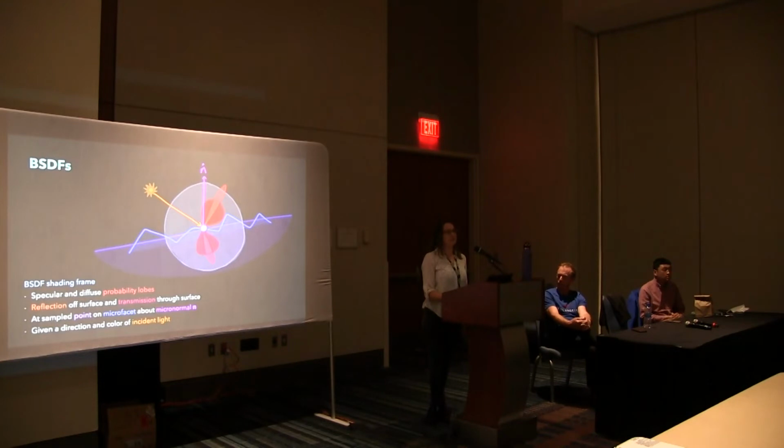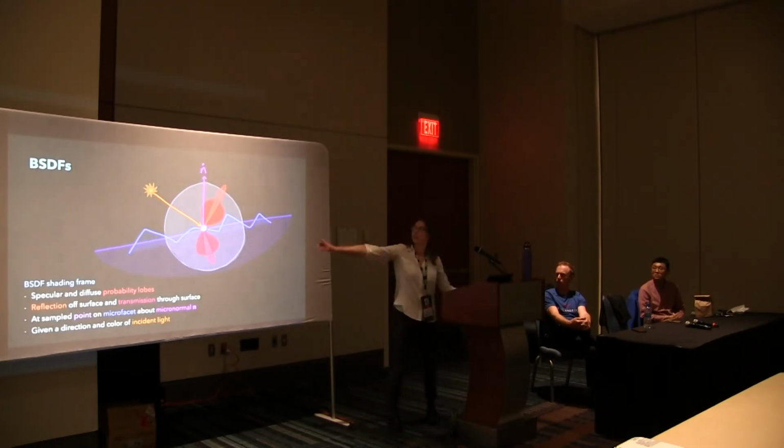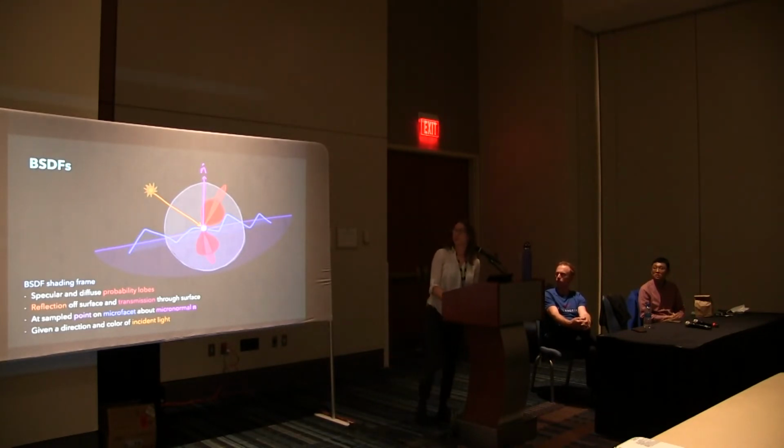So here's a diagram showing what that BSDF function models. We have some incoming light, in respect to the microsurface described by the normal, and the orange and pink blobs represent the probabilities of where the light could scatter off of the surface once hitting it. The orange ones would be reflection off of the surface. The sharp peak would be like a bright white highlight, like a specular reflection. And the wider one would be a more diffuse response, probably whatever base color the surface is. And it could have the same sort of response through the other side of the surface for transmission.